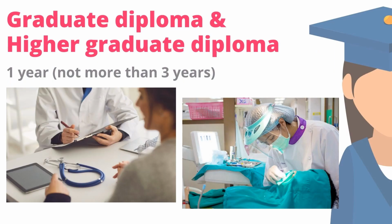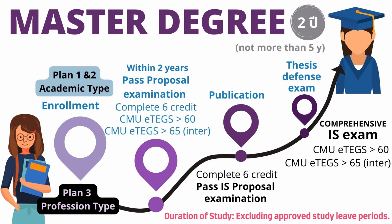Chiang Mai University also has the program of Graduate Diploma and Higher Graduate Diploma. This program is 1 year but not more than 3 years for the study. And for the master degree program, it is a 2 year program but not more than 5 years for the study. But for the duration of study, nowadays it excludes approved study leave period.